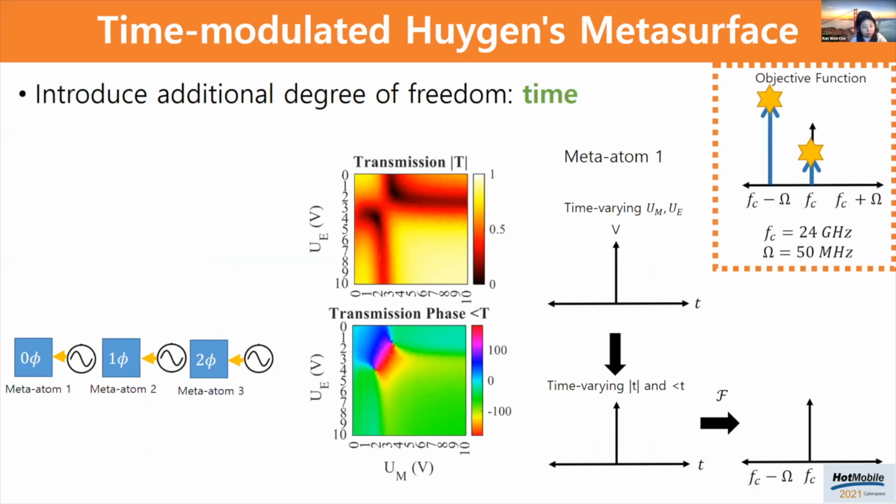And to do so, we have to initially run the optimization algorithm. So let's say we want one beam at the carrier frequency and one beam at the carrier frequency minus omega, and we want the carrier frequency minus omega beam to have larger efficiency than the carrier frequency beam. Then we set that as an objective function and run the optimization algorithm until it converges to the objective function.